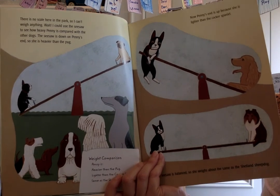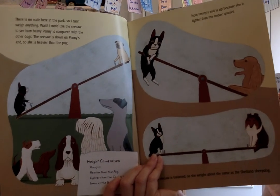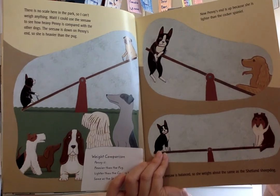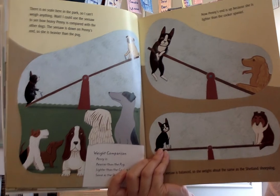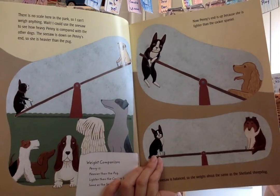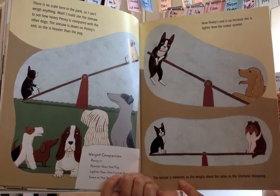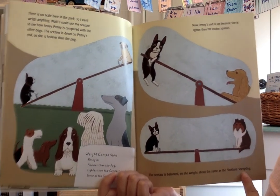There is no scale here in the park, so I can't weigh anything. Wait, I could use the seesaw to see how heavy Penny is compared with other dogs. The seesaw is down on Penny's end, so she is heavier than the pug. Now Penny's end is up because she is lighter than the Cocker Spaniel. Wait, the seesaw is balanced, so she weighs about the same as the Shetland Sheepdog.